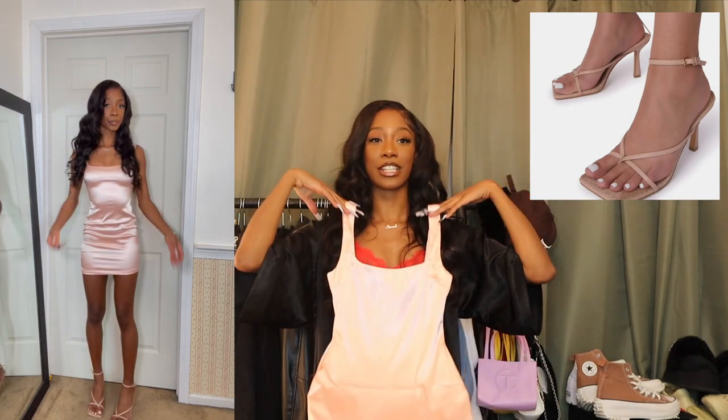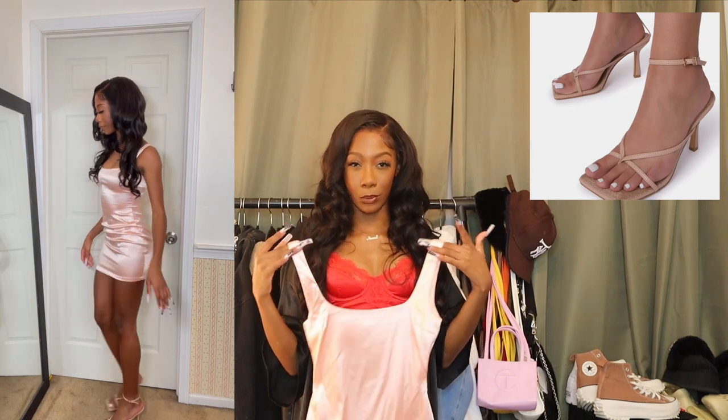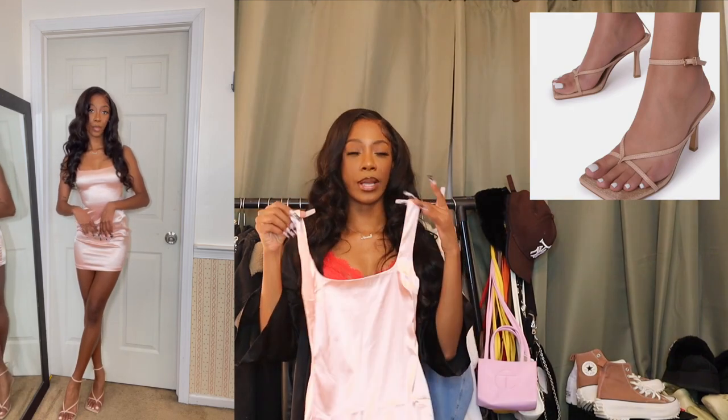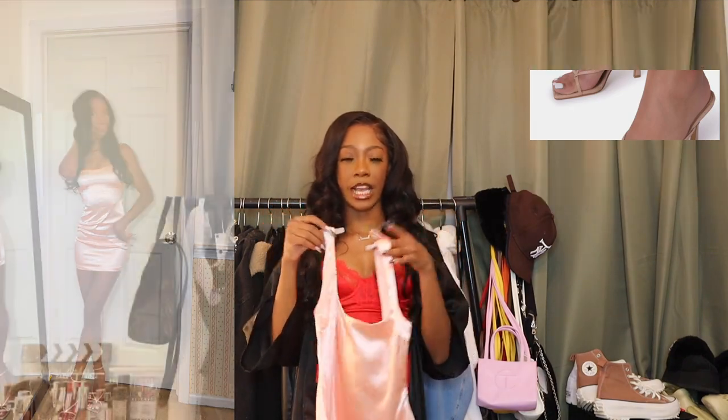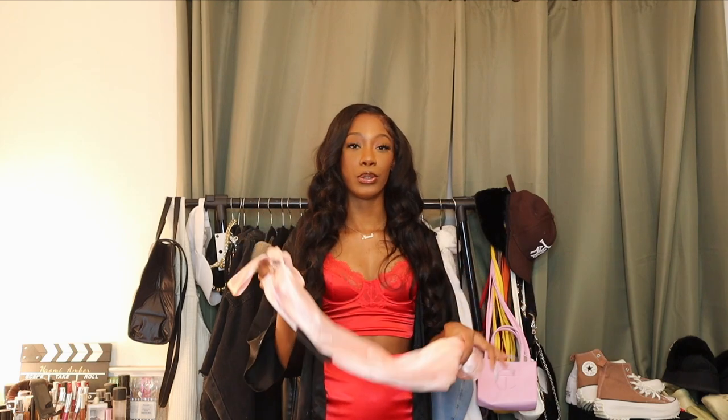But nevertheless, I think she's super cute. I would just wear this with a black trench coat and maybe some black boots. Ooh, that'd be such a vibe. Or you could just wear some white heels, a white bag, and a black jacket that you were gonna take off really quickly. I think this dress is really, really cute. I cannot wait to wear this.